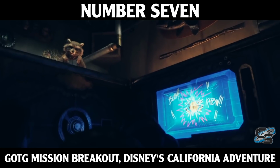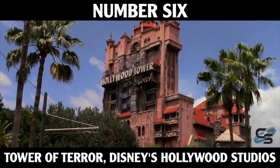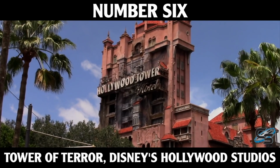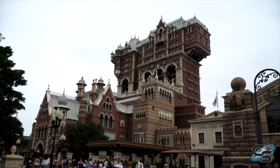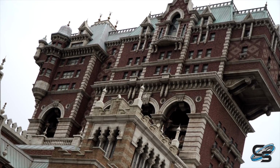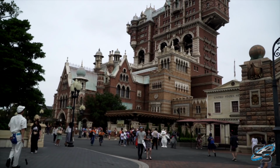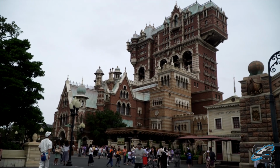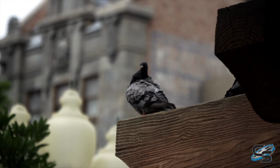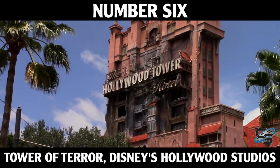That being said, one spot above it is the original Tower of Terror at Disney's Hollywood Studios. Now, I have also ridden Tower of Terror at Disney Sea, however, I am not including it on this list, not because of the theme. I think the theme of that one is great, but I'm not including it because that Tower of Terror has a shoulder strap like a seatbelt you'd find in a car, and I think that really takes away from the airtime. This Tower of Terror is the original.